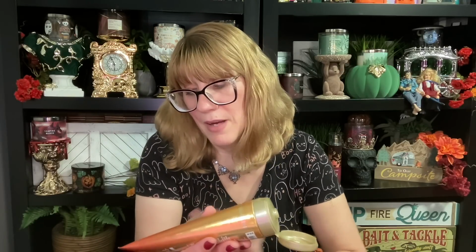Number 13, Fall in Bloom. This was our signature classic scent from last fall. Very pretty packaging. I just don't feel like it's that exciting this year. Juicy Plum, Wild Blooms, and Velvet Moss. I love plum. I do.